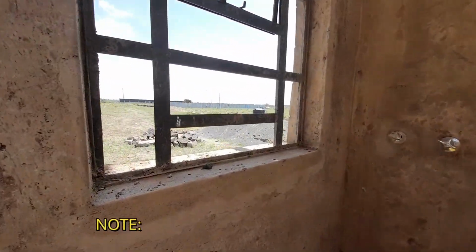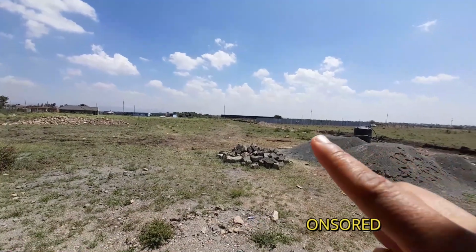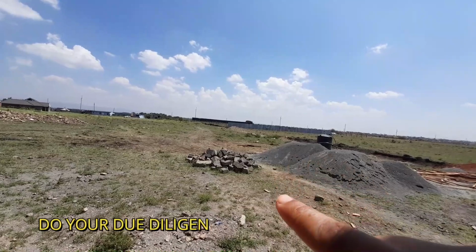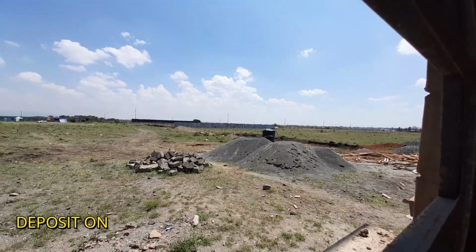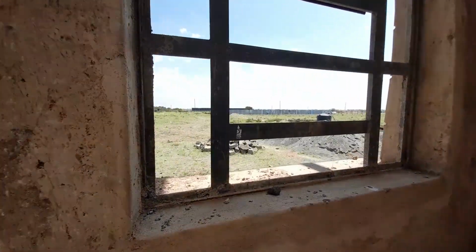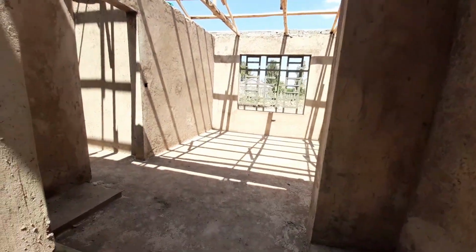So make sure to visit this project. I'm going to leave the details down below. That is Kangundo Road over there. And they also have plots going for 1.99 million. And guys, the best time to come and book your house is now. It is now at a very affordable price.